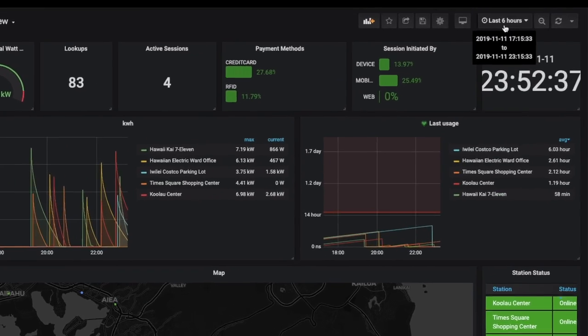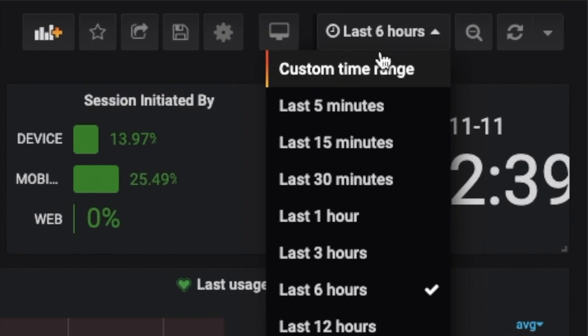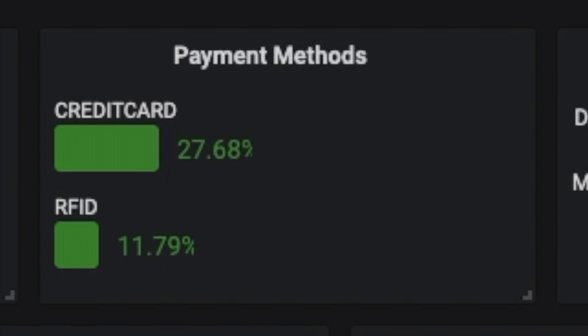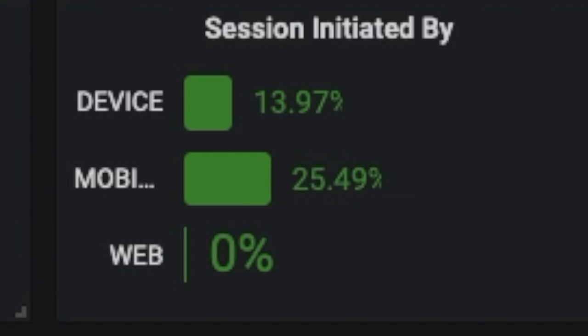Note that we are visualizing data from the last 6 hours, but this time window can be changed at any time. Here we see the current total watts being delivered by all stations. Here we see the breakdown of different payment methods and how the sessions are being initialized.